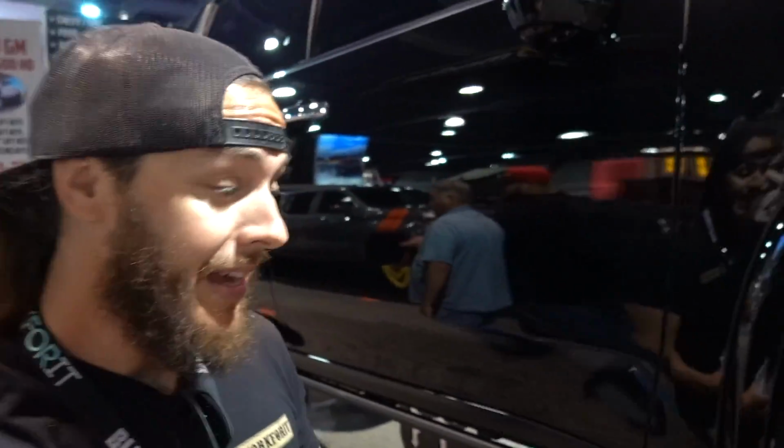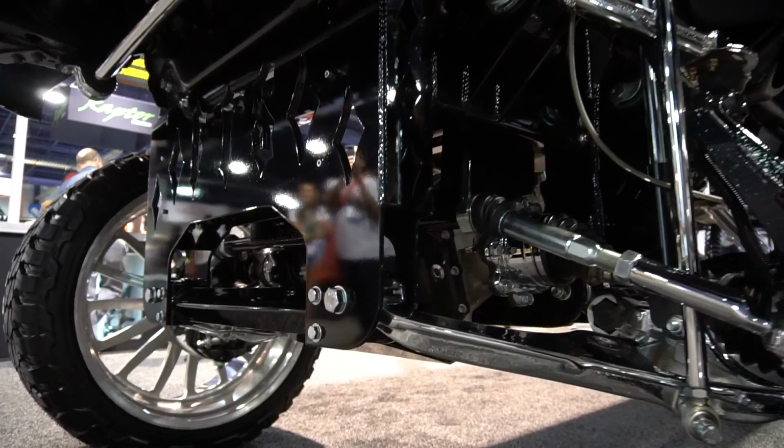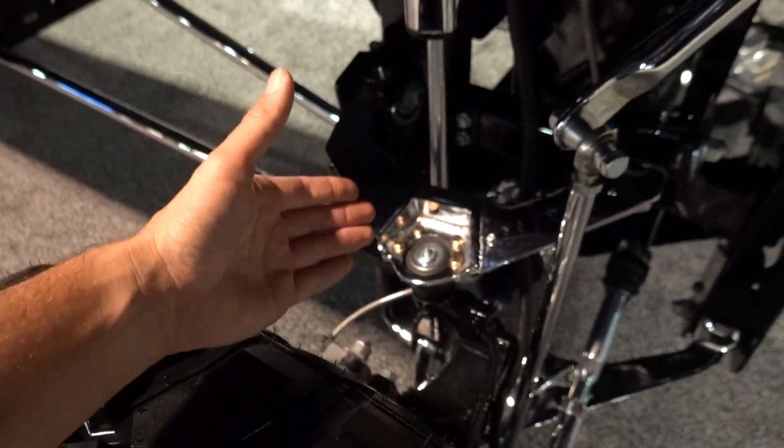So while we're in the FTS booth, they've got everything from mild to wild, and I think it's safe to say the biggest 2020 that is here at SEMA is the FTS 2020, which is the truck you see behind me. It is on an 18 to 20 inch kit, currently set at 20 inches. They've got their custom upper control arms, as well as 2.5 shocks on this thing.